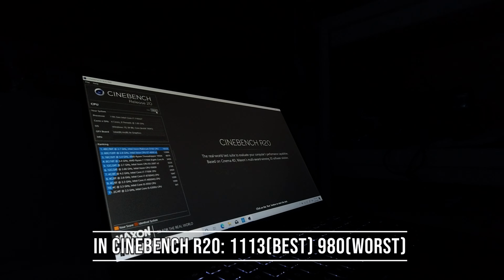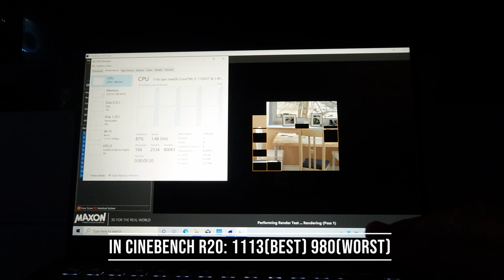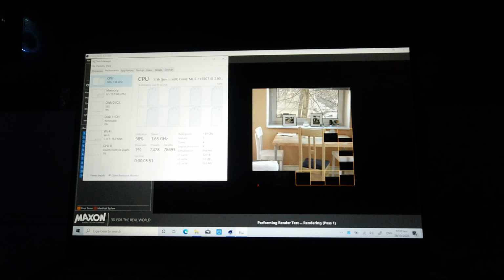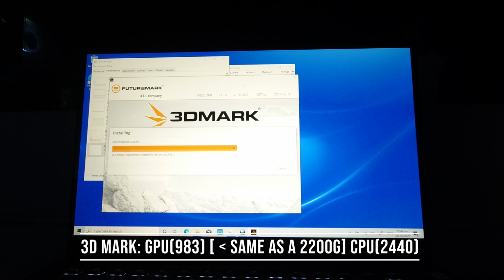So performance wise, in Cinebench R20, it scores a highest score of 1113 and the lowest of 980 when it's thermal throttling. In 3D Mark, it gets a GPU score of 983 and for the CPU is 2440. I'll say it's decent for such a small form factor computer.